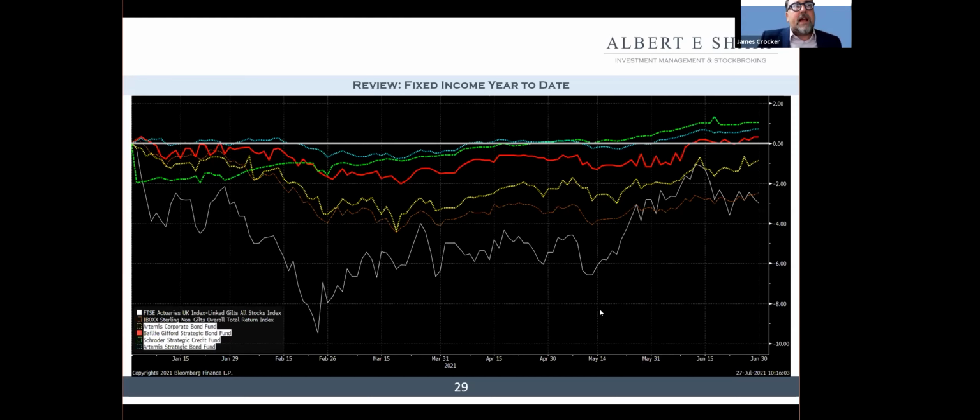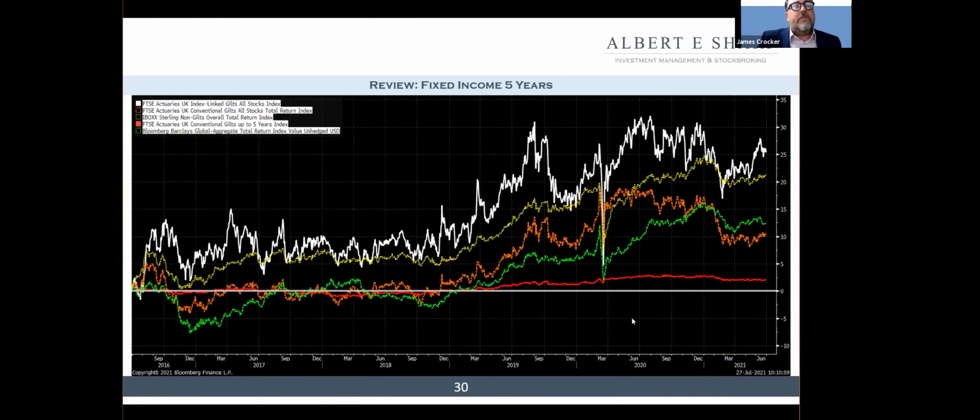If we look further out, if I move this on, fixed income over 5 years, you start to get a much bigger sense of quite how volatile these index-linked bonds have been in the UK. I mean, the return's been pretty comfortable, and I guess most people would be quite happy with that. But I would argue, do not forget how risky it is when you are investing in long-dated bonds, even if they're government bonds.